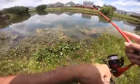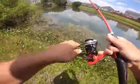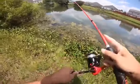There's certain times where you're gonna throw it like that and you're gonna catch more fish. And then there's gonna be times where those fish are a little bit slower or you're fishing a lot of cover and you really need to slow that bait down. Trust me on that, guys.